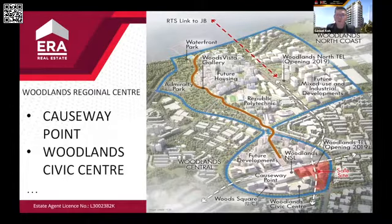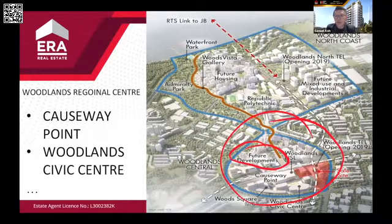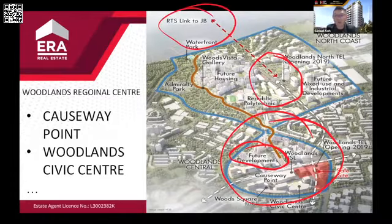Then remember the Woodlands Regional Center. We have Causeway Point, Woodlands Civic Center. And as you can see, in future there is more land and future development coming up. What's in this future development? Of course, there will be more offices and more shopping malls expected. And if you watch the news recently, the RTS link to JB is going to happen. They have already signed, between the Ministry of Transport and their Malaysian counterparts, an agreement to build the MRT. These are exciting things that keep coming.